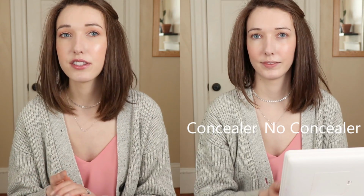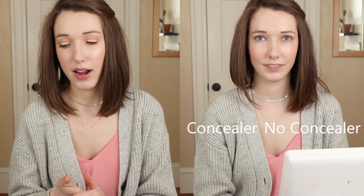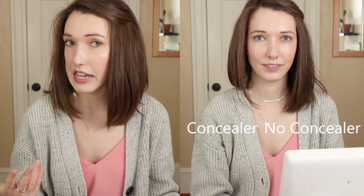I find the Hand Skincare Cosmetics concealer to be more full coverage. I also find the Fitglow concealer to be more full coverage. Also, I really have been loving the Ilia True Skin Serum Concealer, and the shade Arrowroot is a bit of a better shade match for me. In terms of formula, this concealer does remind me of the Ilia True Skin Serum Concealer.